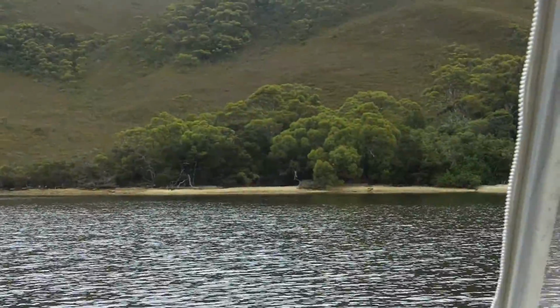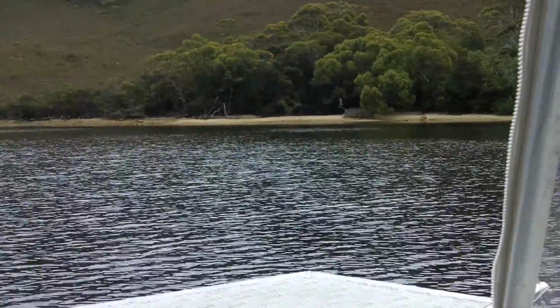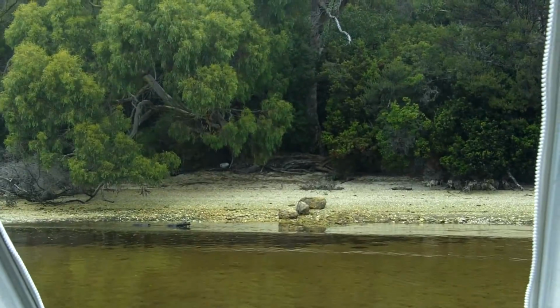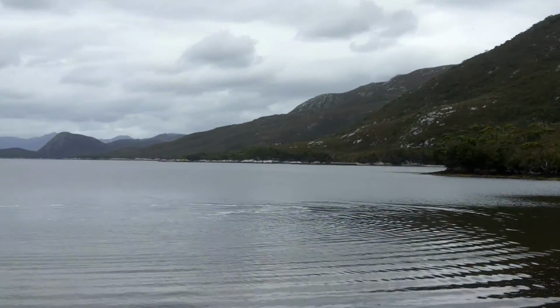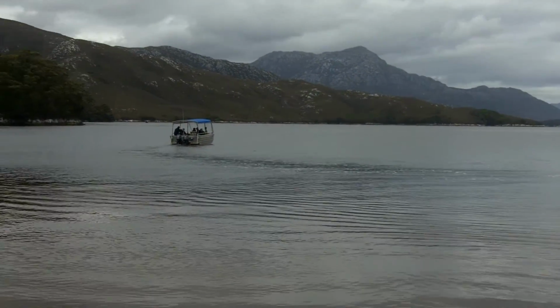Now approaching Schooner Cove, my drop-off point. That white thing there isn't a piece of rubbish, it's a white rock. Goodbye to the last people I'll see for the next 10 days.